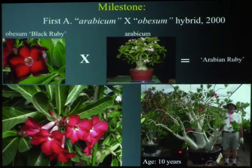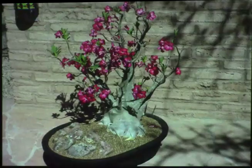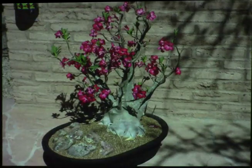This is a 36-inch pot, and the caudex is more than 2 feet in diameter at 10 years of age. It has huge 3.5-inch flowers that are borne year-round, not in great quantities, and they're a nice light red color. So it's getting pretty close to what I would like in Adenium, although it has no commercial value at that size. I have a lot of them now.